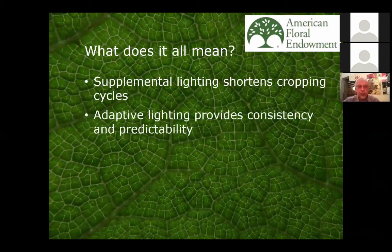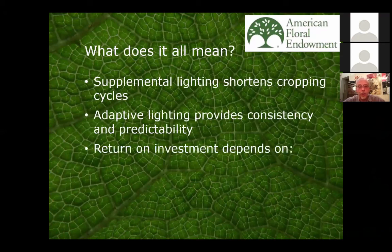If you have a system that is capable of the adaptive lighting approach that I explained, you can get consistency and predictability. If you know exactly how much light you're going to get from day to day, you can very easily predict when a crop is going to be ready. And that can be a real challenge if you don't have a lighting system that gives you consistent amount of light from one day to the other.